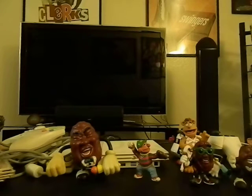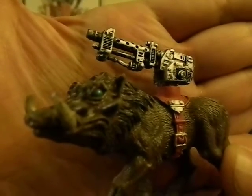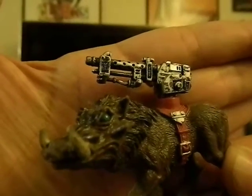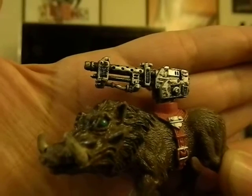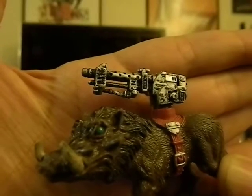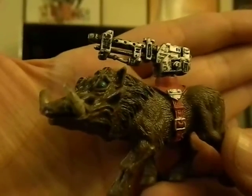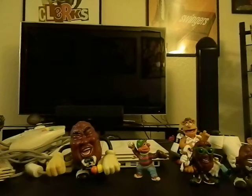Now this next thing is so super cool. This is a Chapmay figure. This is a warthog with a machine gun strapped to him. Now that's pretty darn cool. And this machine gun pivots all the way around. And he actually came in a set from 2001 called Ninja Hero of the Dark. So that is just awesome. I love that thing. Chapmay, it's just so cool.